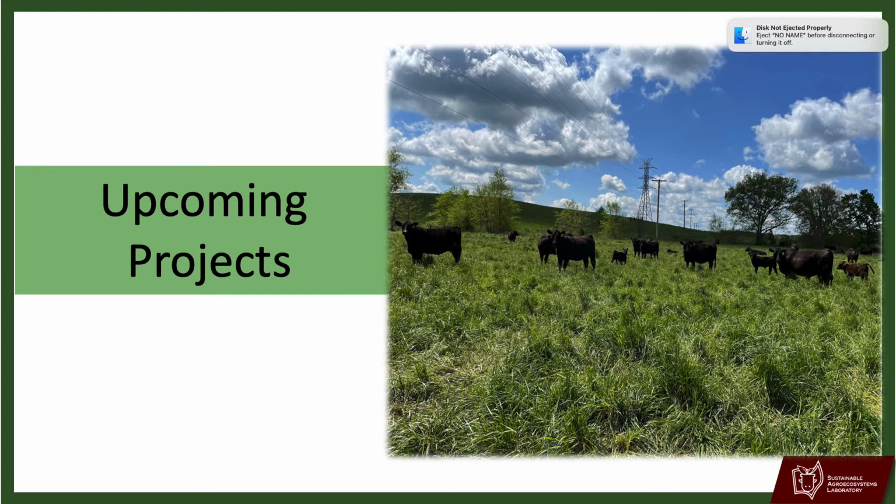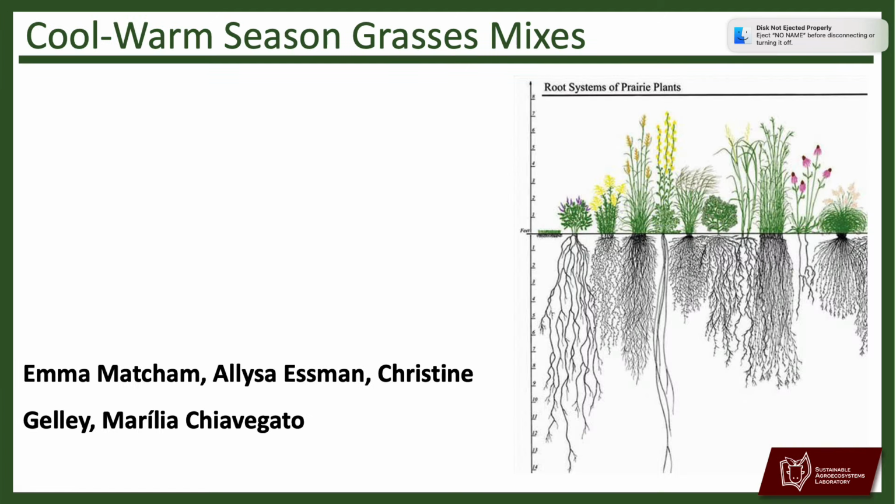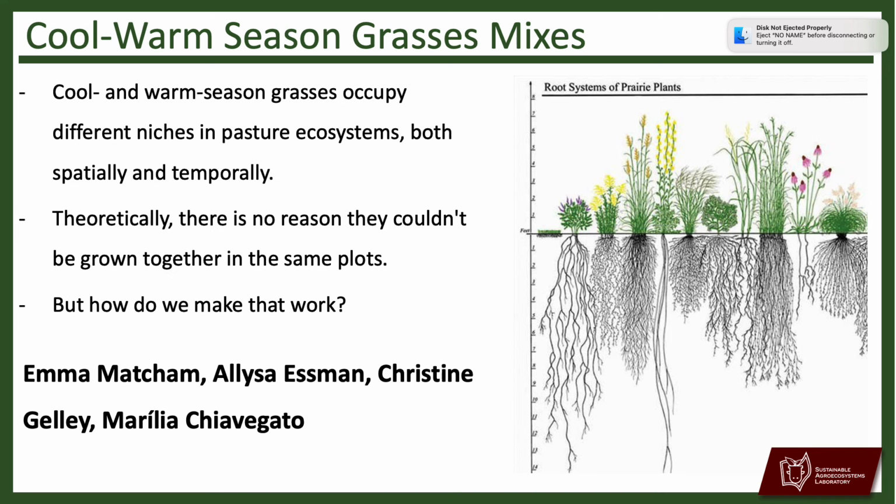And then one upcoming project that I'm very interested in and excited to do, and we'll submit a proposal, hopefully it will be funded, and Chris did mention that a little bit: I want to grow cool season and warm season in the same plot. In theory, I understand that it makes sense. They occupy different niches and are very complementary, with spatial and temporal complementarity. So can we do that? Natural grasslands are already doing that. So how do we do that in managed systems? Well, I don't know, but that's what I want to find out.